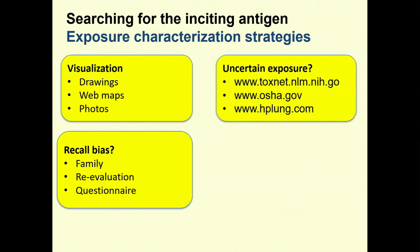If you suspect a sentinel event at work, or the patient is talking to you about exposure at work, the first thing you need to think and the first thing you need to do is refer that patient to an occupational medicine specialist. That's number one. In the meantime, there are a few things that I have done in the past.